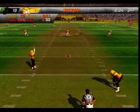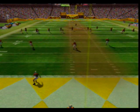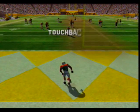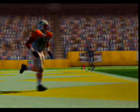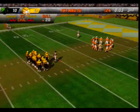Number six, in to kick this one off. Sends it sailing. This one is taken by Stevens. On their last drive, it was three plays and out, and now the offense comes out onto the field once again.